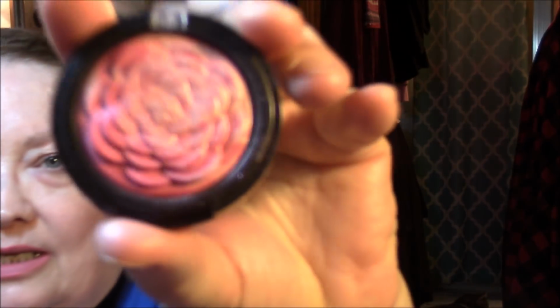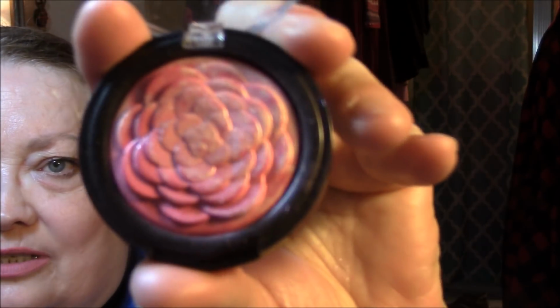Laura Geller Beauty Blush Baked Gelato Vivid Flower Blush in Pink Dahlia. Isn't that gorgeous? That is just so gorgeous. And it doesn't even look like I've hardly made a dent in it, and I've used it quite a few times. My lip pencil is by Essence in the Nude.